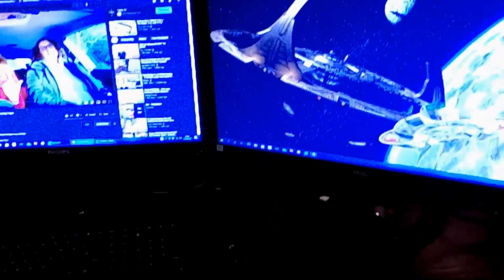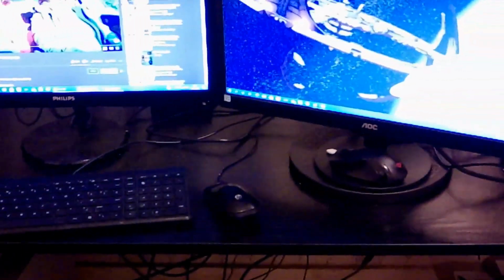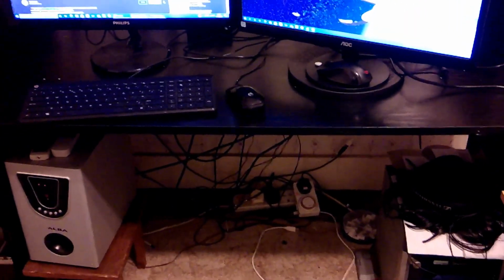I think they make great computers. Absolutely brilliant. Yes, never had a problem with them. Anyway, so there's the keyboard and the mouse, everything. We've got some speakers and some horrible cable management.